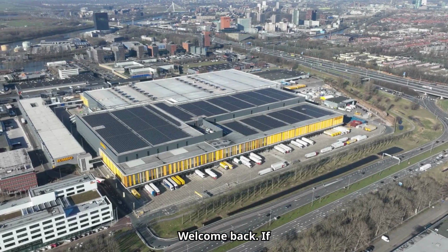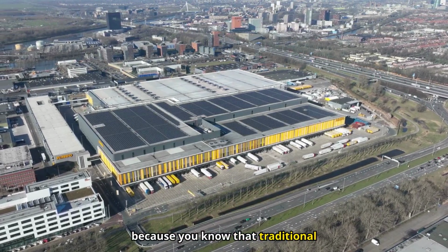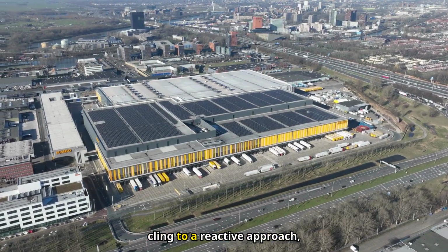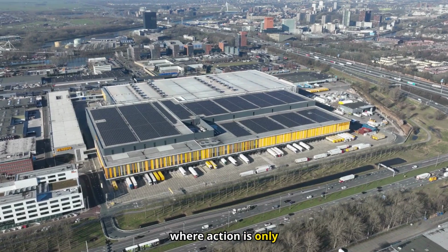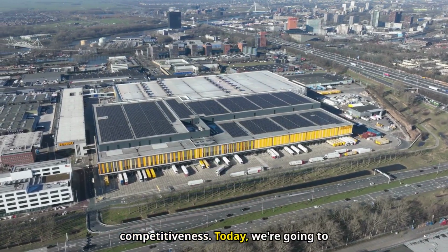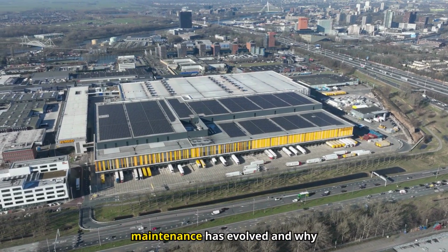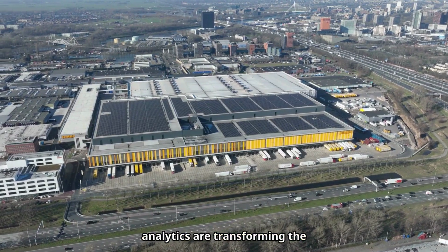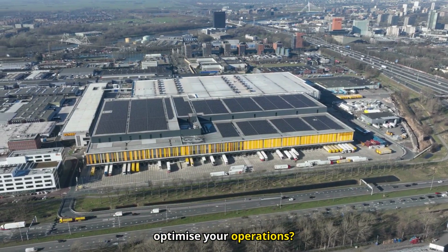Welcome back. If you are here, it is because you know that traditional industrial maintenance is no longer sufficient. Companies that cling to a reactive approach, where action is only taken after something goes wrong, are losing competitiveness. Today, we're going to talk about how industrial maintenance has evolved and why artificial intelligence and advanced analytics are transforming the landscape. Ready to optimize your operations?